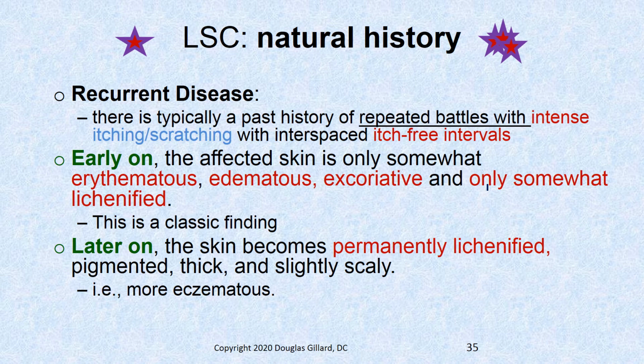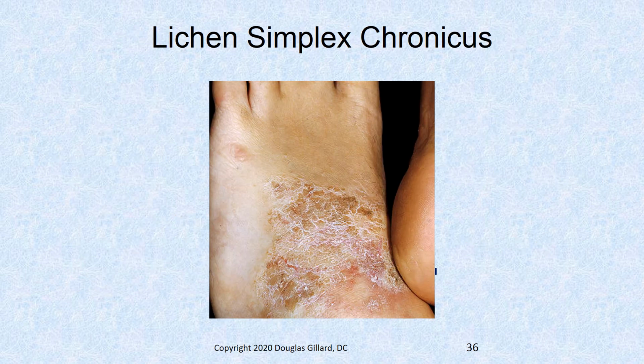It's a recurrent disease. There's typically a history of it. They've had a battle before, then months and months without a problem, and then they get a spider bite or insect bite, and they start itching, and that cycle goes on again. And early on, it's just an eczema, right? Erythematous, maybe a little puffy edema in there, excoriated, may or may not be a little lichenified, but with late findings, you can get a permanent lichenification and you've ruined your skin in that area.